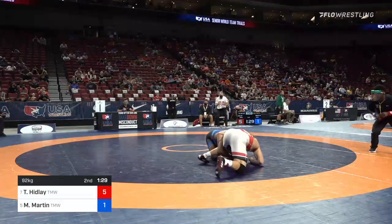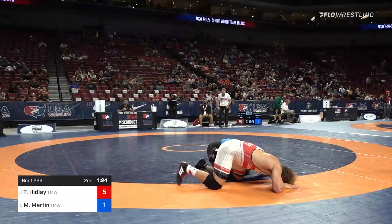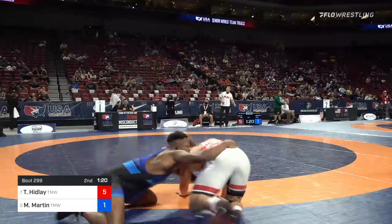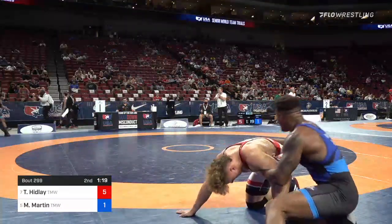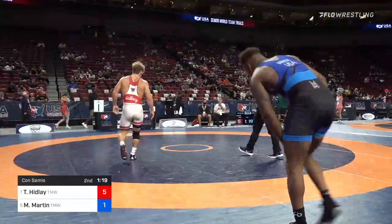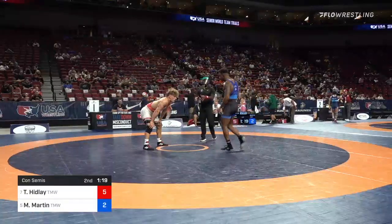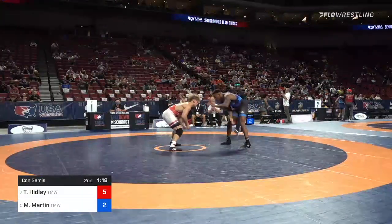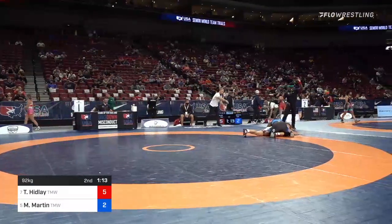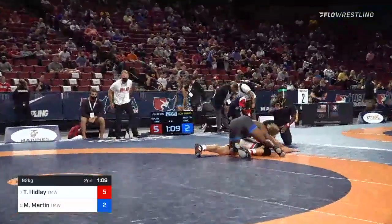And there's a single leg from Myles Martin. Can he get the finish? Got Hidlay in the zone. Needs to work for two here. Can he get it? Just going to be the one for Myles. So 5-2 now the difference. And there's a little over-aggression there from Trent Hidlay, and now it's 5-4 after the Myles Martin re-attack.